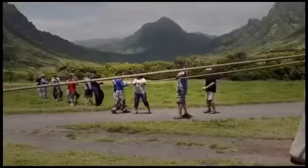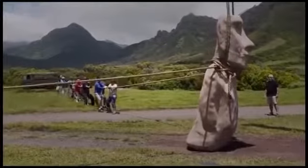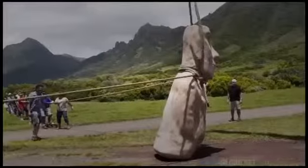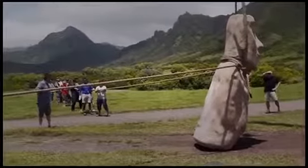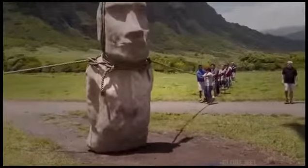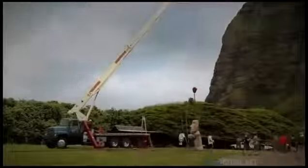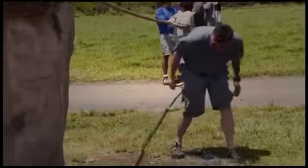Yeah, widen that up, that's good. Okay. Go! Okay, hold. Okay, we got to twist it. Now we want to see if we can get the other way. No matter what they try or how they move, the team can't seem to twist the statue forward even an inch. Over the next hour, the statue doesn't budge. Hey, hold! It seems to be swinging and rocking, but not moving forward.